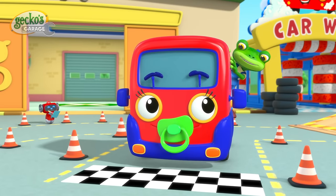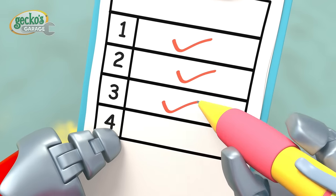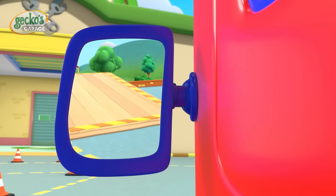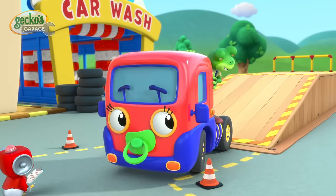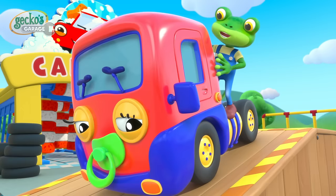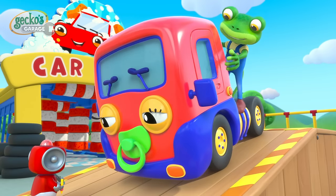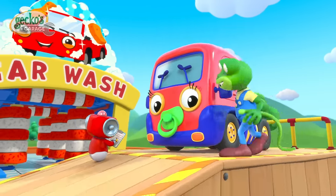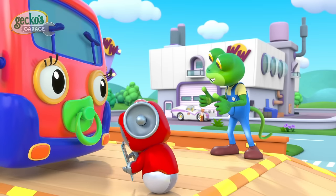Good job, baby truck. We're almost done with your driving test. You just need to reverse up this ramp. Don't worry. Slow. Easy now. Nicely done! You passed your first driving test, baby truck!